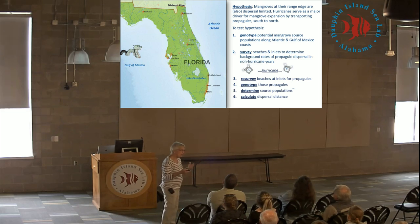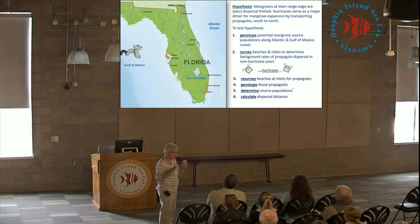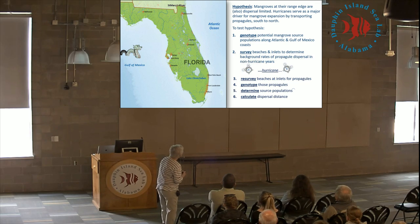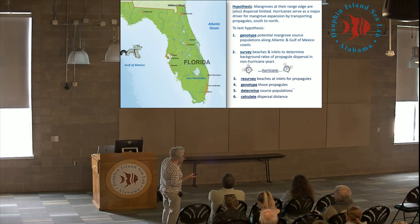So I think we have the history between the mangroves and these big killer freezes. But I also was trying to figure out how I could link hurricanes to mangrove expansion. My hypothesis was that mangroves at the range edge are also dispersal limited. They may be freeze limited, but they're still dispersal limited. And hurricanes are a major driver for mangrove expansion by transporting propagules south to north during these storm events.